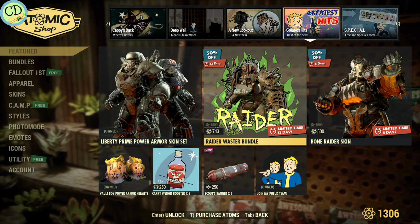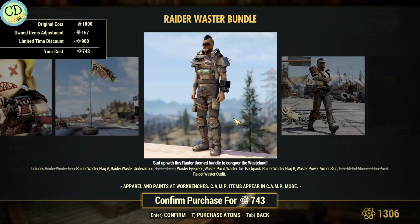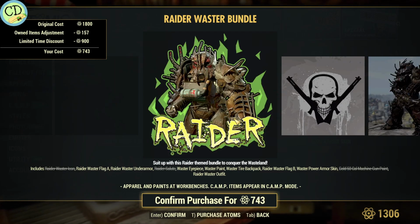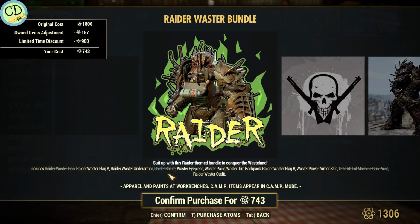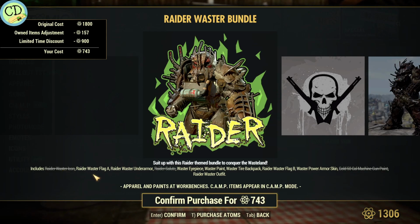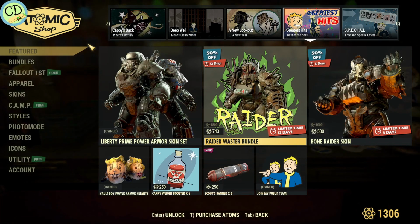Your Raider waist bundle is on sale there for 50% off. I think because I have the Raider salute and the Raider waister icon, and then the gold 50 cal machine gun paint, it costs me a little bit less. But still, I mean, they're knocking 900 atoms off of it. So if you're wanting to do a complete Raider playthrough and follow through with all that, that's not a bad deal. That one's actually a pretty good deal.